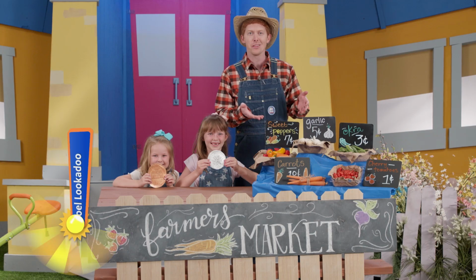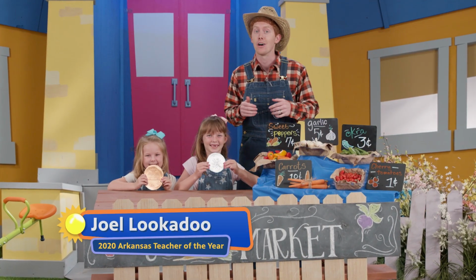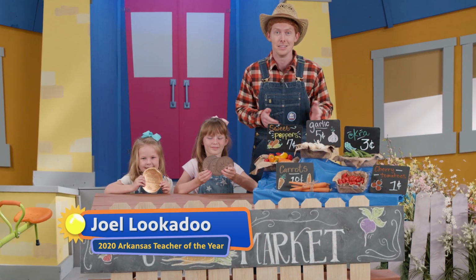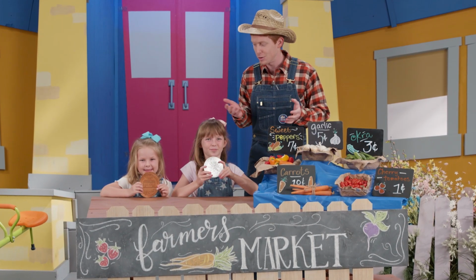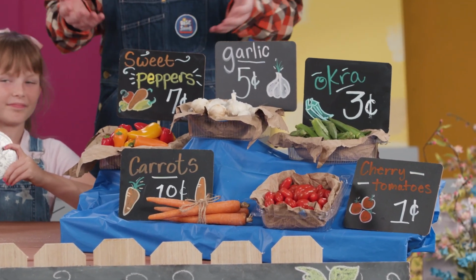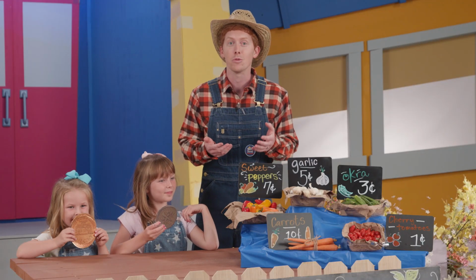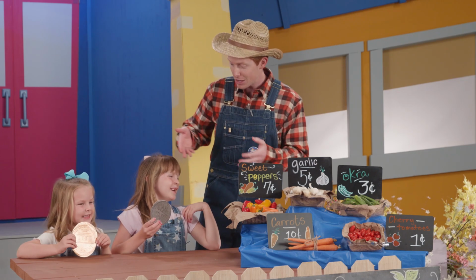We got some great looking vegetables, I see, and luckily we brought along some money and some coins with us because we're gonna have to buy these vegetables. And so let's dive into that a little bit. If we're gonna buy these, I see there's different prices, right? Some things are worth 5 cents, some things are worth 7 or 10 cents. So how are we gonna figure out how many coins or what coins we might need? Well, I think we've got some different things here.